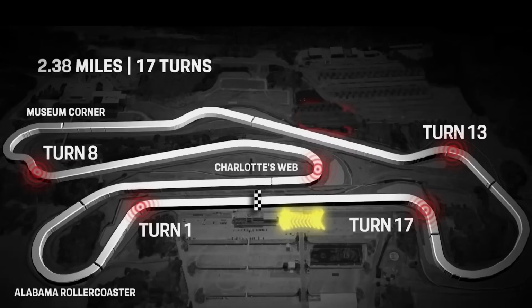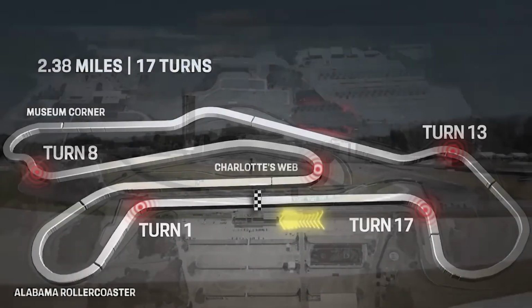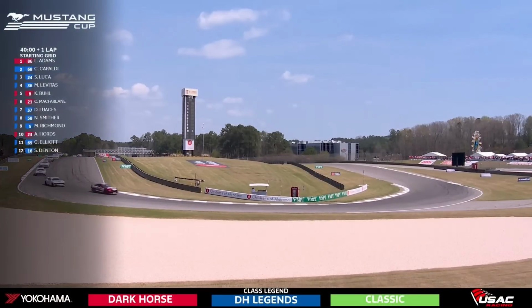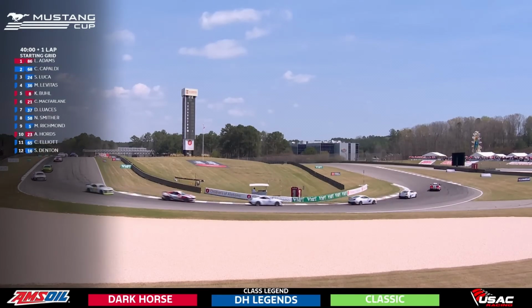Down the back stretch into turn 13, gets really funky right there and brings you all the way around that big sweeping 180-degree turn into 17. It's ups and downs. It's all over. It's physical. It's mental. It's going to be a long 45 minutes plus one lap, Joey. It is going to be an amazing race, and I'll go ahead and talk you through our starting grid.